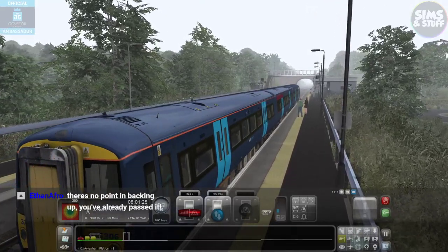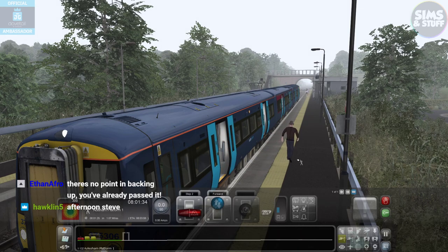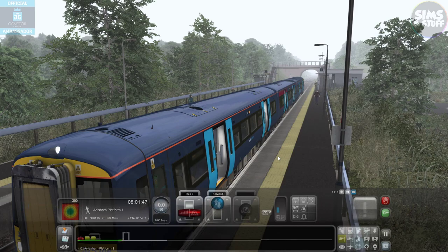There we go. Thank you. Right, into the forwards. We'll open the door anyway. Someone wanted to get off, so we've done the right thing and let them get off. Now we've got to wait for the door to close again. Hi, Hawklin. We didn't miss a stop, really. Nothing happened. Nothing to see there.